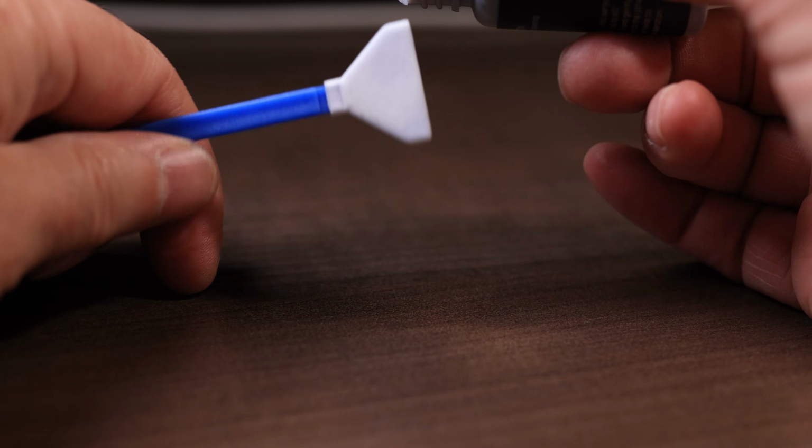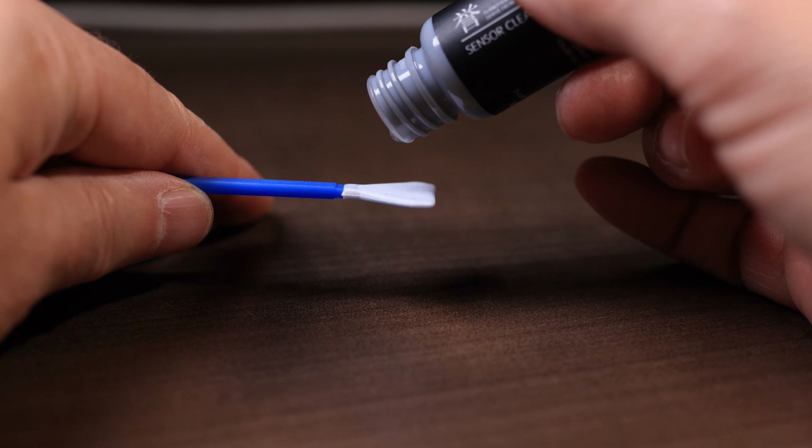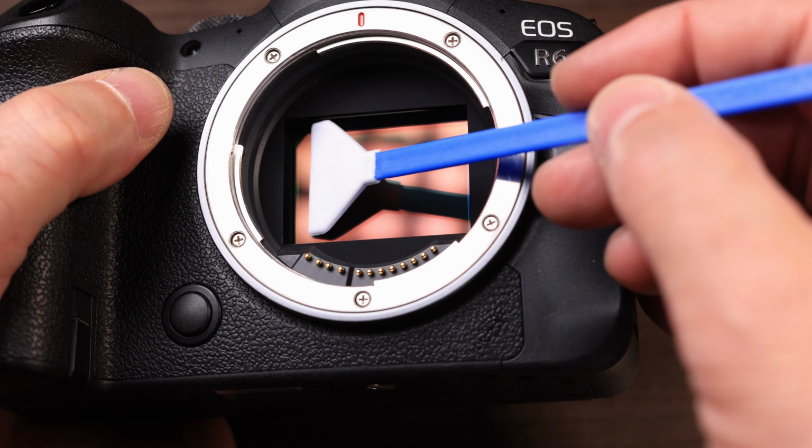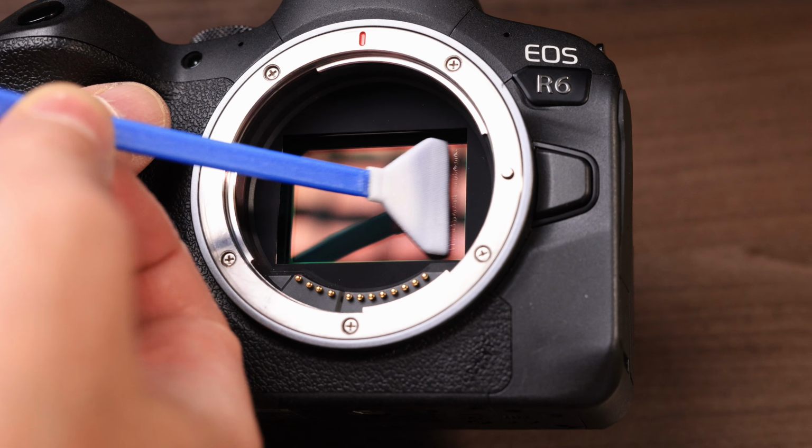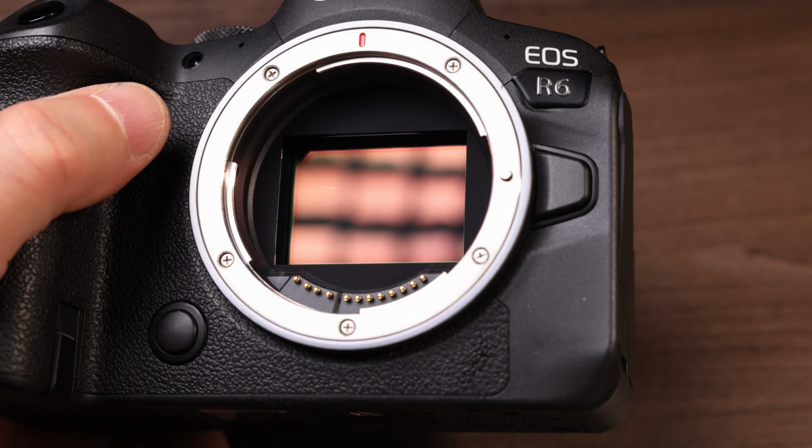Most people put too much and end up with big streaks of liquid on their sensors. More is not better here, less is more. Then you swipe once one way and once the other way using the other side of the swab. No rubbing.